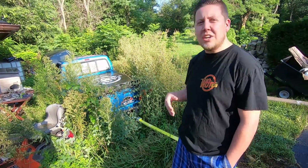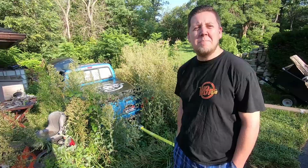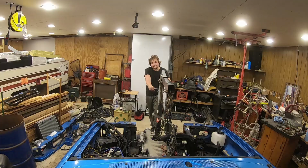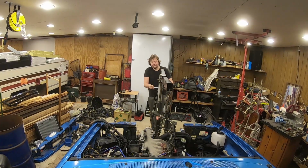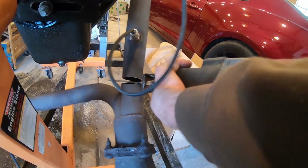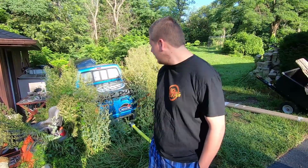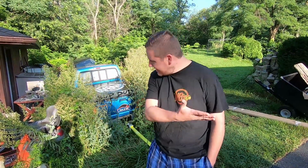Because when we pulled the engine out, we took very good care to not mess anything up. Okay, no we didn't. We got some work to do. First thing, we gotta drag it out of these here weeds.